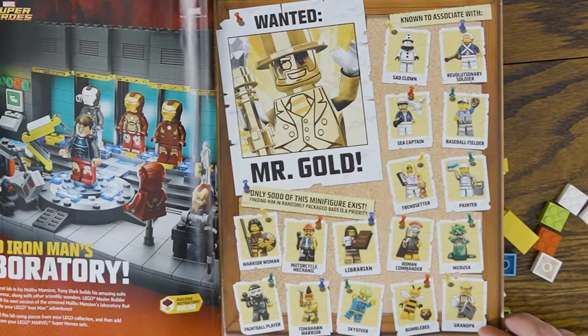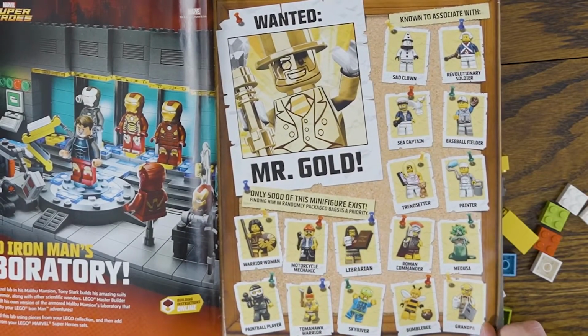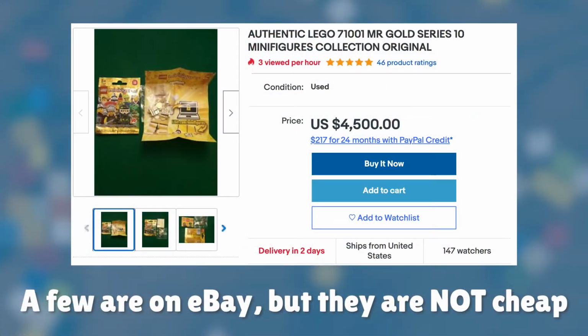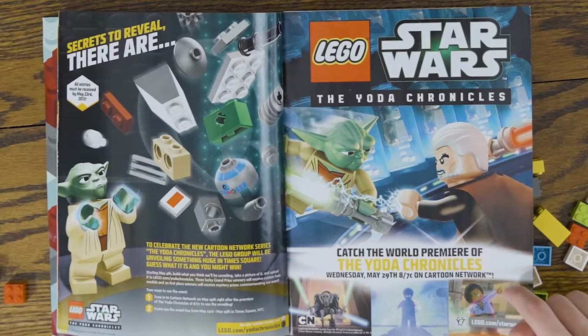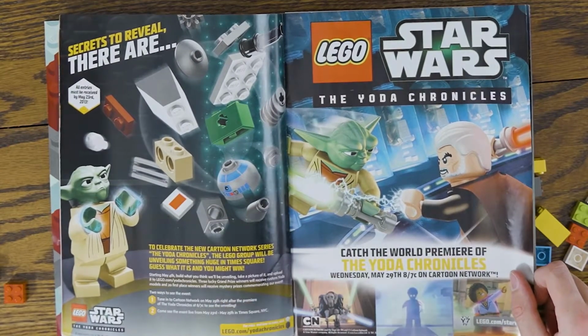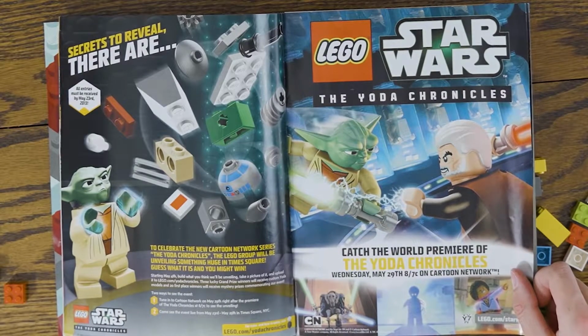There were only 5,000 of him made, and I remember spending a lot of time at my local Target feeling through all the bags looking for his top hat, trying to find a Mr. Gold. Okay, here we have more about the Yoda Chronicles, the date that you can catch the premiere on the TV show, and it looks like a contest over here.